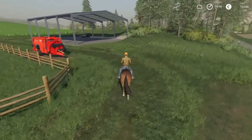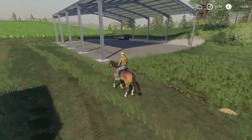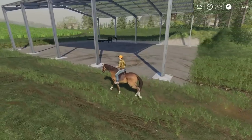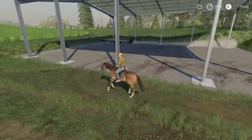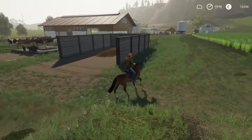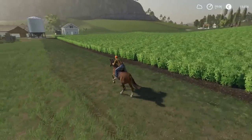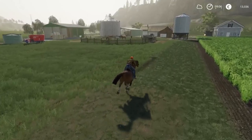So this is where we're going to be putting the combine. I don't know what else we're going to put back here quite yet. I'm thinking maybe a few things. Stuff that takes up quite a bit of room that we don't use all that often. So that's why that trailer's back there for now. Anyways, so that's where all that stuff's going to go. But we'll get to that later on. I'm not going to worry too much about that yet. We don't have the room for that yet.